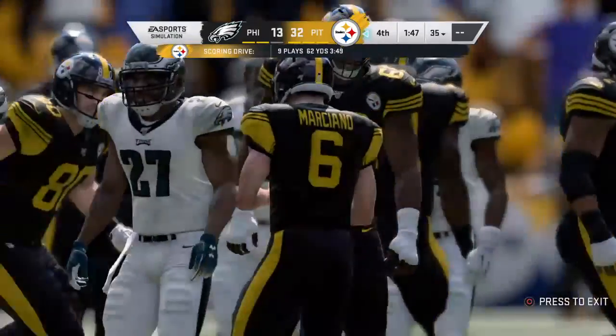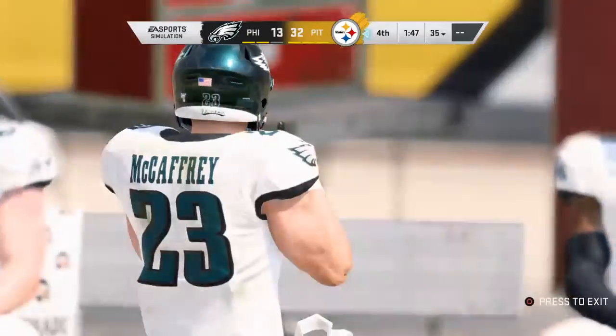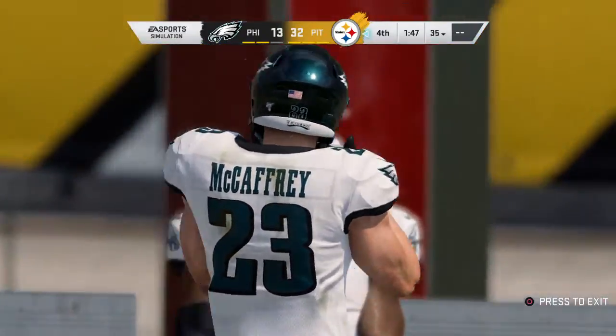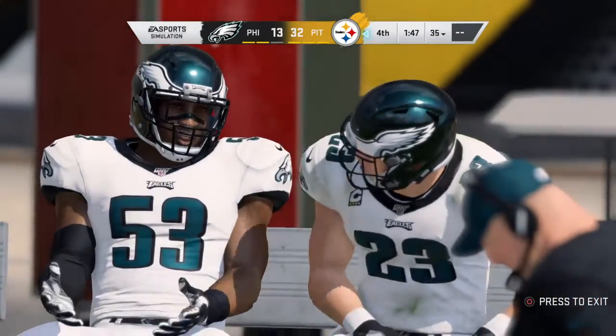Point after, right down the middle. And that will make this a 19-point game. So that drive consumes 9 plays all told, and it ends with a 3-yard scoring run.